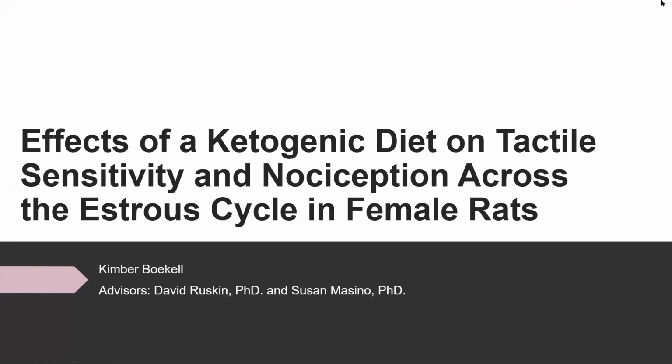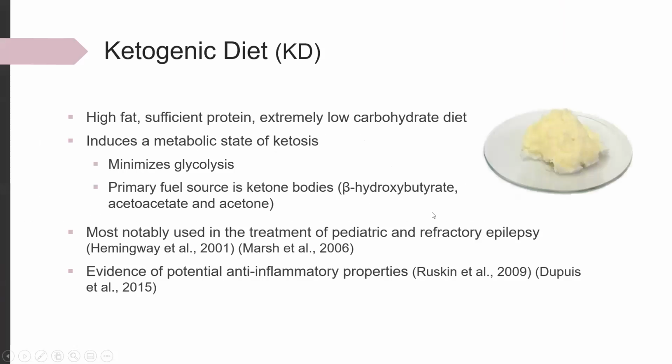So the topic of my thesis project was evaluating the effects of a ketogenic diet on tactile sensitivity and nociception across the estrus cycle in female rats. A ketogenic diet is a high-fat, sufficient protein, extremely low carbohydrate diet. Maintenance on a ketogenic diet induces a metabolic state of ketosis in which glycolysis is minimized and ketone bodies are metabolized as the primary source of energy.